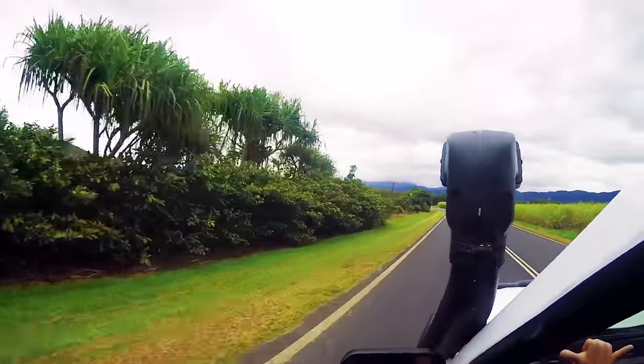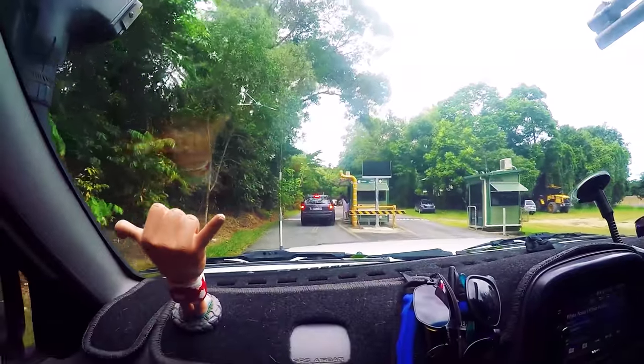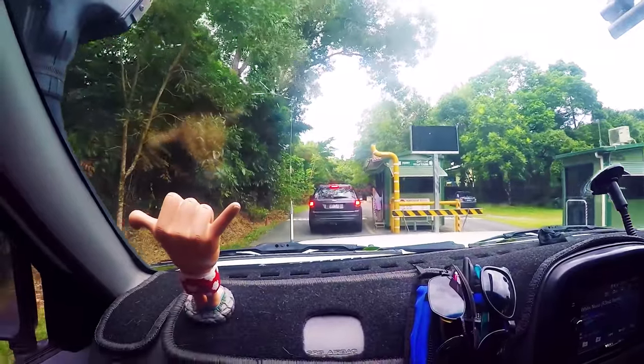The next day, it was full steam to the Daintree ferry. The ferry booths were very straightforward, and just like that, we were on the ferry.